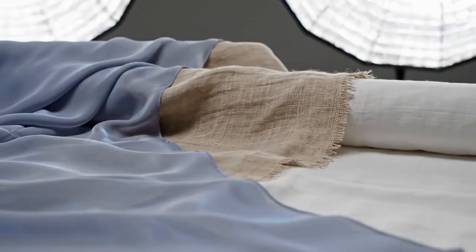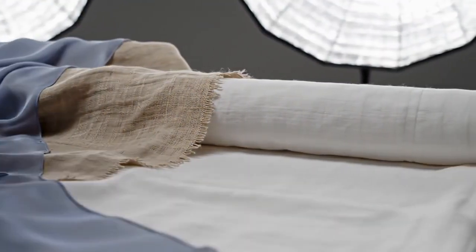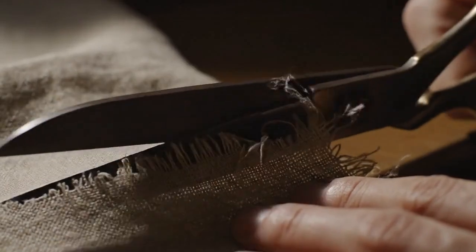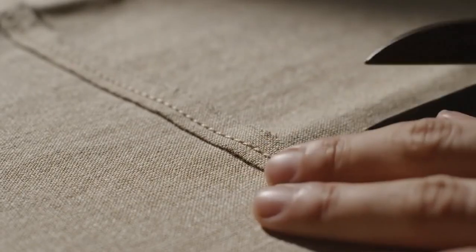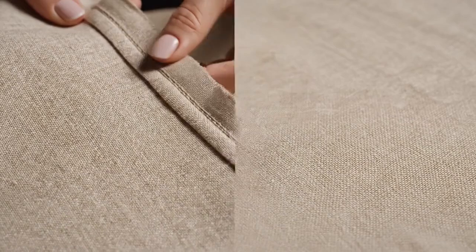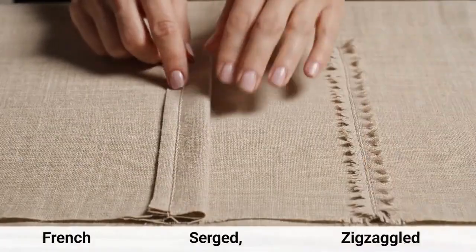French seams are ideal for any lightweight woven, sheer fabric, or natural fiber that frays aggressively like linen. Linen frays almost immediately when you cut it, and a French seam on linen is the most efficient solution I have ever found for keeping that under control without adding a separate serging or zigzag step.